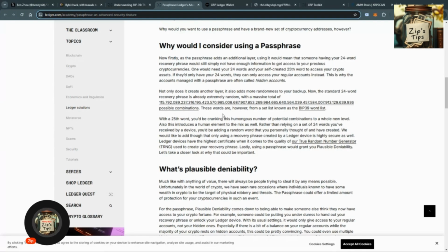Now, the beauty to this is, let's just say for some reason someone held you at gunpoint. You can give them the 24 words and walk away, and they think that they got what they need. However, without this 25th word, which is hidden, they will not have it. And the great thing about the 25th word is it can be anything that you want to make up. It doesn't even have to be a normal English word. It can be a shortened passphrase. You can combine, as an example, your middle name and your kid's middle name, add a special character to it. Whatever you want that 25th word to be, that's what it can be.